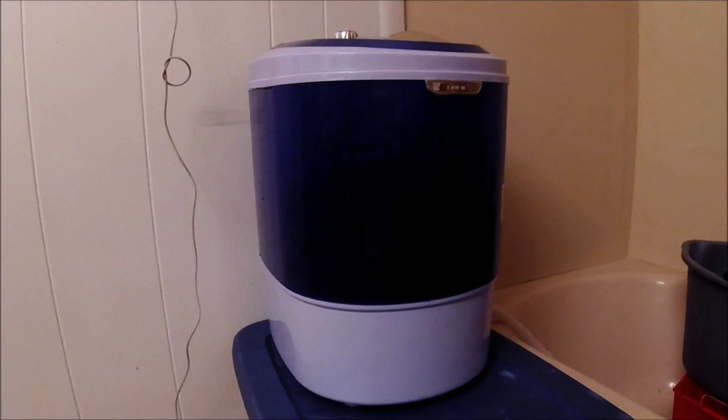Alright, so it's done. I'm going to take the hose and drain the water out. Just gravity, you know what I'm saying? Alright, so it's drained the water out, and this is the point where I try to figure out what I would do if I was using this out in my RV while traveling.